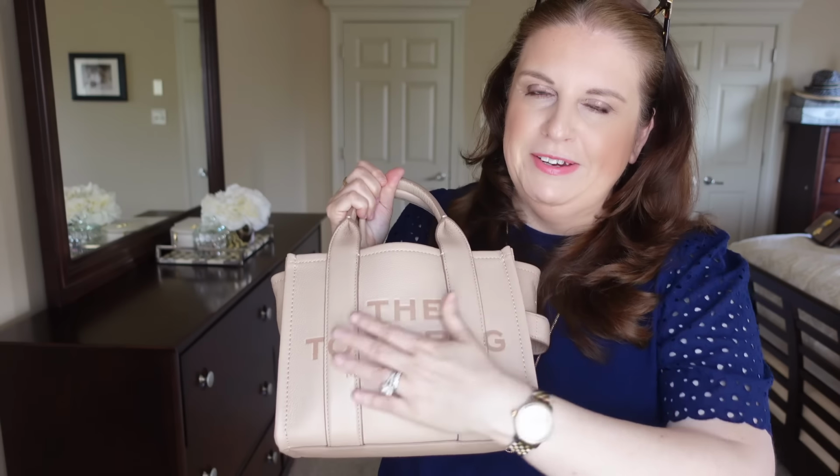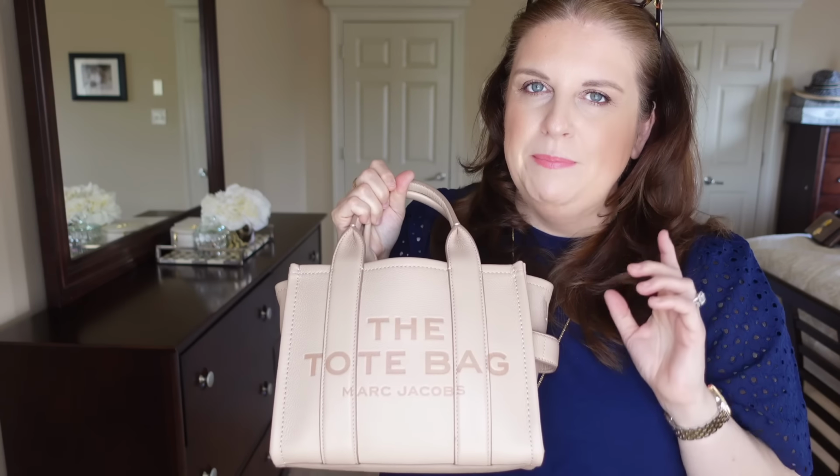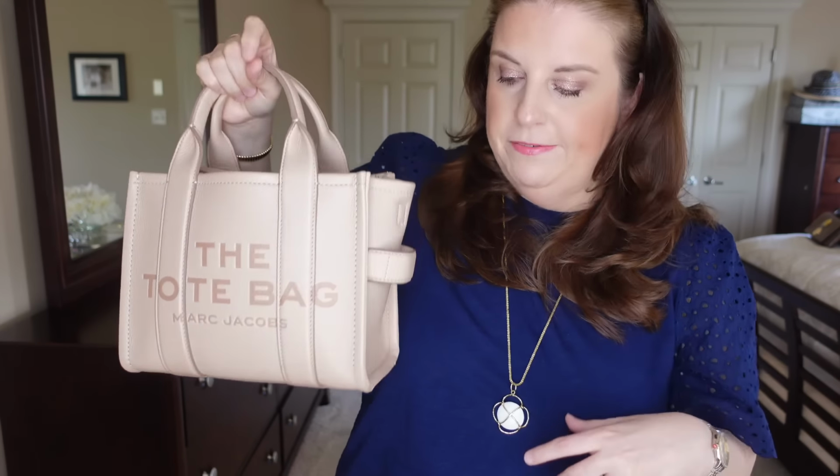I do love the leather, I have to admit. It's super soft, but I found also that the stitching is kind of unfinished inside the bag. So I don't think these are like the highest quality bags, but definitely super popular.